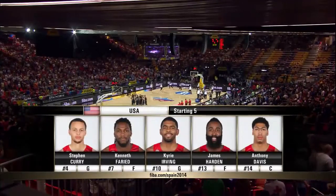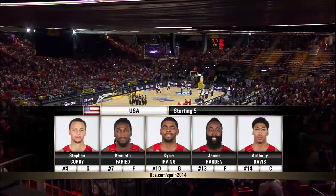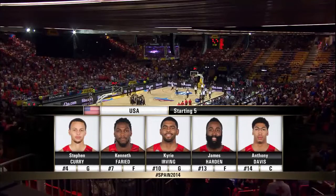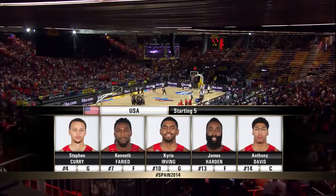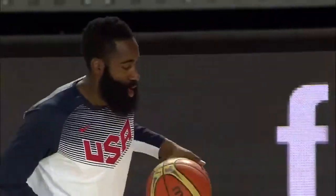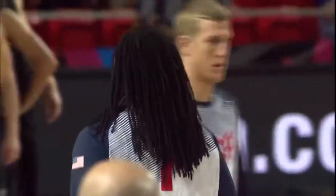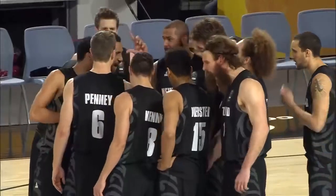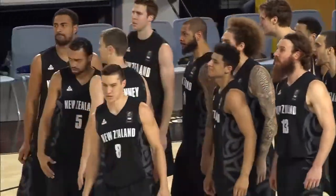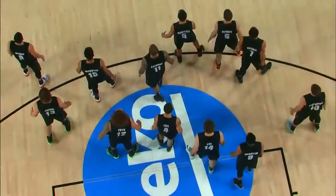The starting lineup: Stephen Curry at guard, Kenneth Faried at forward, Kyrie Irving at the guard, James Harden at forward, and Anthony Davis at the center. So he's keeping the same starting lineup as in the first two games. Very difficult to say who you should focus on because all these players are high quality players capable of spectacular performance any time. And I think here we're going to see the haka that you spoke about.